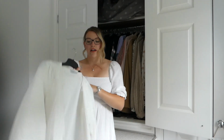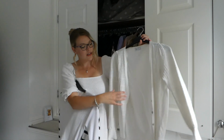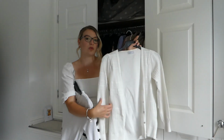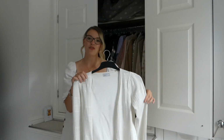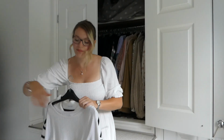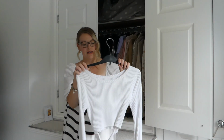And then another white cardigan. This is definitely spring summer because it's got this lovely pattern, but it's holey, so it's not very warm. It's more of a showy cardigan, but it's perfect for summer evenings or when it's just a little bit on the chilly side, summer days. So that's definitely staying.